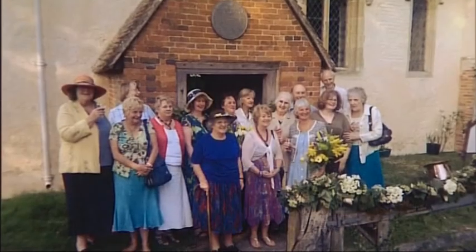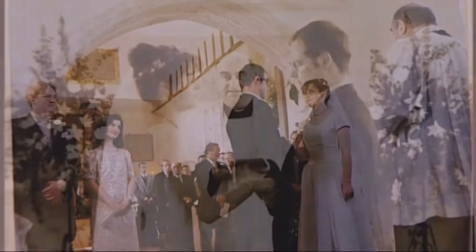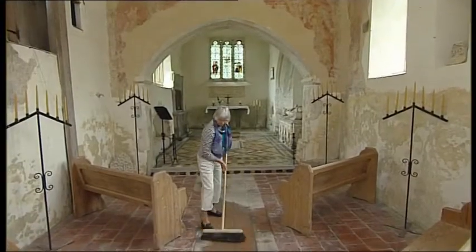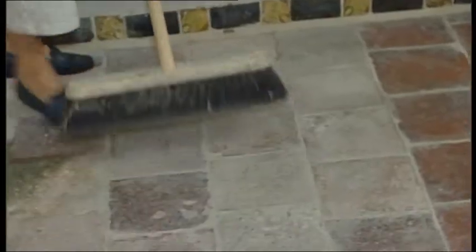Alma has organised a flower festival here and a regular Christmas event. Her daughter was married at St Thomas's, but only after permission from the Archbishop of Canterbury and a lot of hard work. There's no water, electricity or anything here, so you have to organise everything. It was worth it. It was a wonderful day and everybody enjoyed it very much.